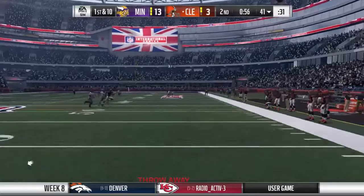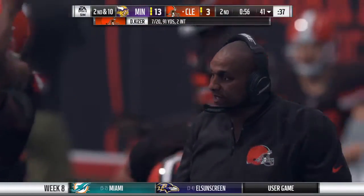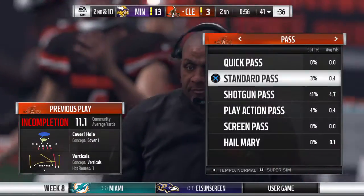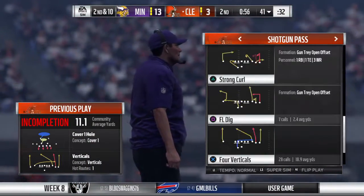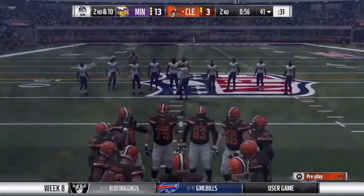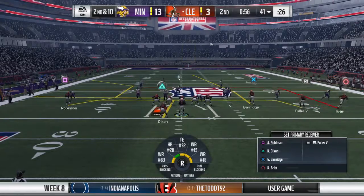Flushed out right. And he just gets rid of it. Throws it away. A wise move there. Looked like nobody open. Now second down. What's the old adage? Be quick, but don't hurry. Well, that went right out the window there. He was hurried, harassed. That ball had to be gotten rid of. Otherwise, he was going to get sacked.